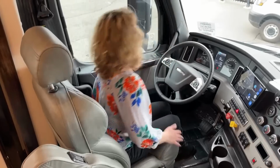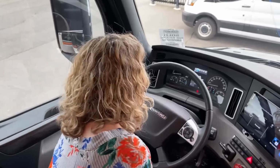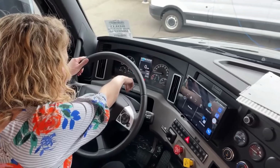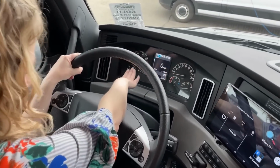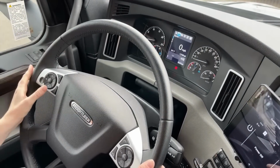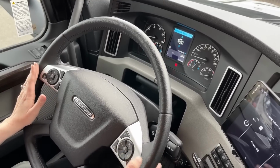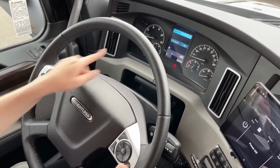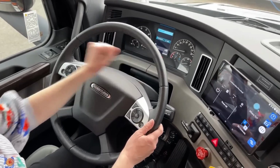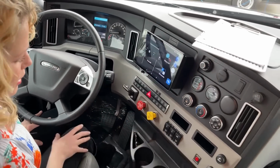Some of this looks new, updated, beautiful, but digital for the most part. So up here you're going to have your normal gauges, but you have this computerized one as well, and you can change what you're looking at by using these different buttons to decide what you want to look at right now. But going through here, we're going to just talk briefly about what all these buttons are.